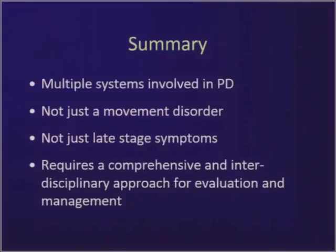And so with that, I will just conclude, and I hope you have appreciated how complicated Parkinson's is now. There are multiple systems involved, and many of these suggest that it's not just a movement disorder, and that many of these symptoms are not just late stage. So in order to take the best care of our patients, we need to appreciate them early and to ask about them. And then we'll talk a little later about some of the evaluation and management.